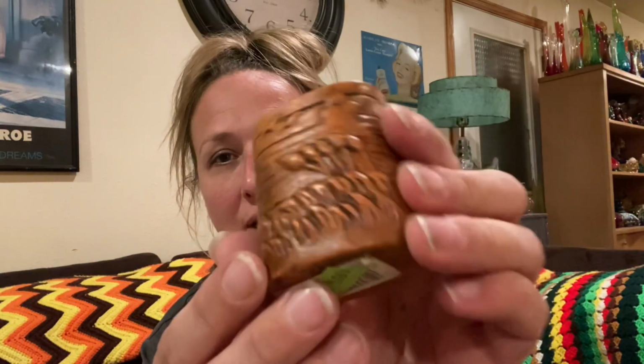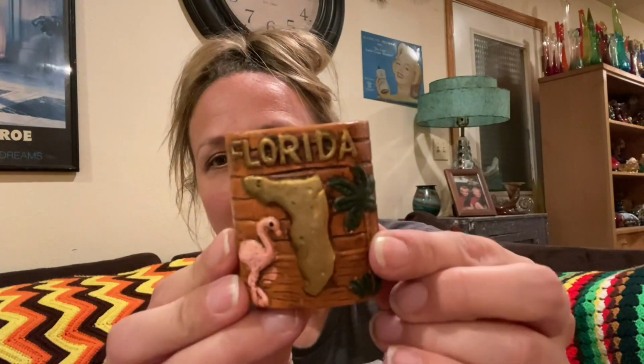Then I picked up this cute little vintage Florida toothpick holder. No chips or cracks. It's just a little tiny toothpick holder.